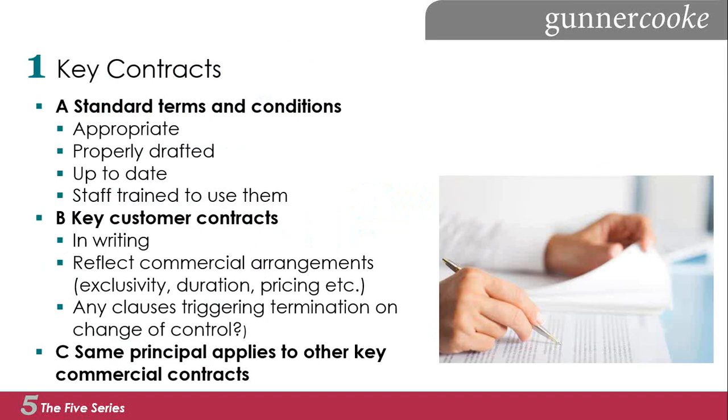It's also important that those key contracts reflect the commercial arrangements that you have in place with those customers. Quite often you will enter into fixed duration contracts with your customers in return for better pricing. There might be an exclusive arrangement, which again can trigger beneficial pricing. All of these elements need to be covered in the key contracts and reflected properly.